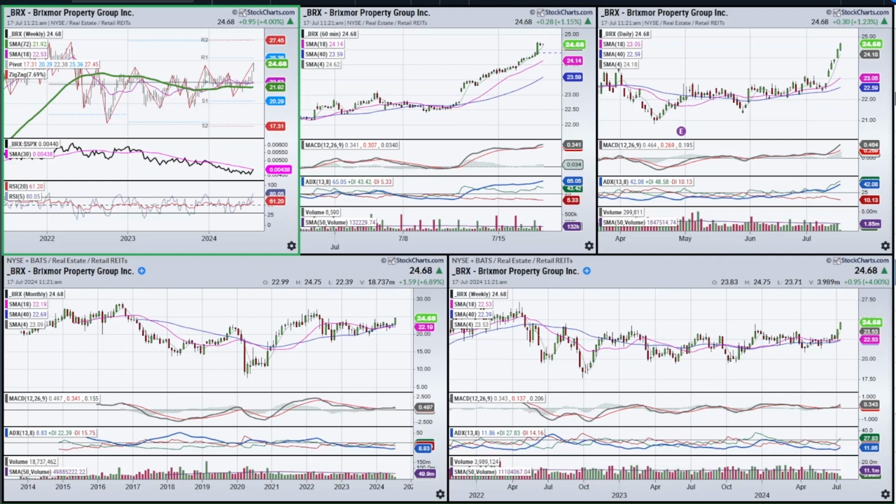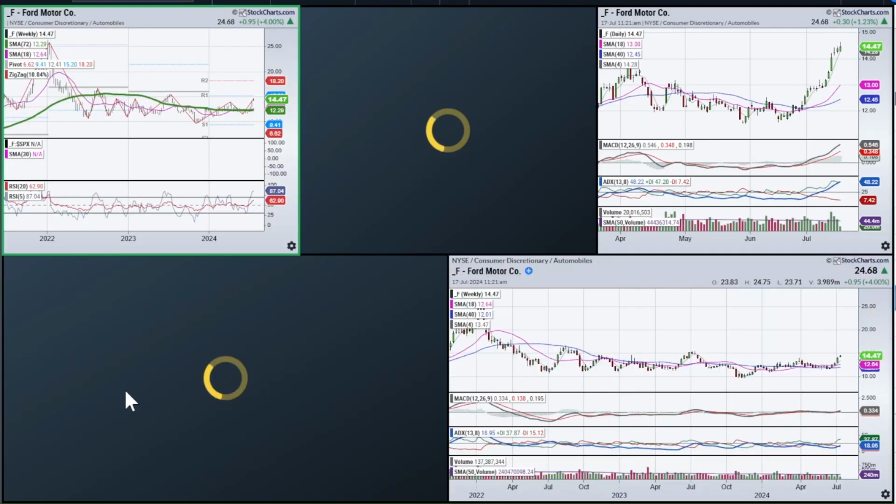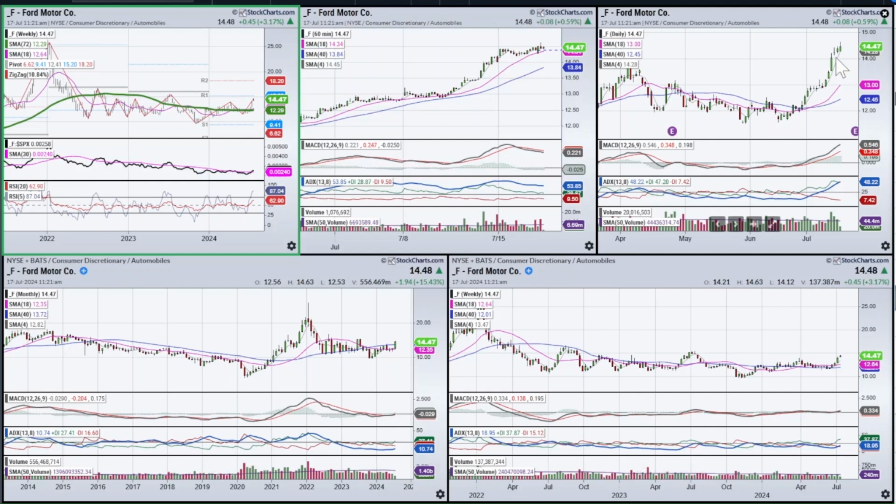So that's a REIT. Now look at something in the industrial space. Look at this Ford. Look at the flow. Look at where the money is flowing right now. You see the volume? Look at this ADX, which correlates to the volume. Look at that huge move that we've seen. And again, look at the basing pattern that developed. And I really like the fact that this made an undercut here, and it formed sort of an inverted head and shoulders pattern.